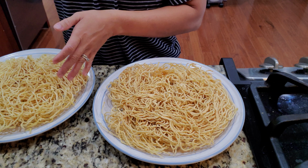Today I am going to show you one of my favorite dishes, the crispy egg noodles that go very well with stir fry. It's also called bird nest. I like this a lot because it's crunchy and it's yummy with the sauce all over it.